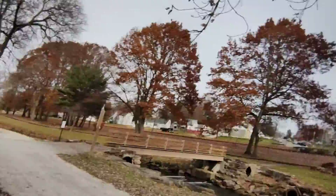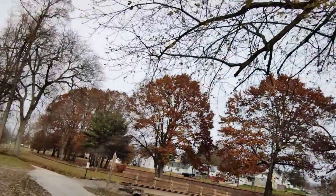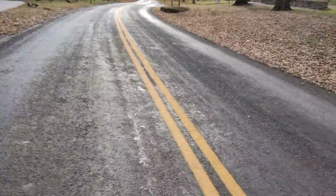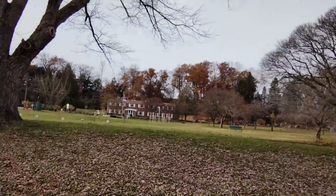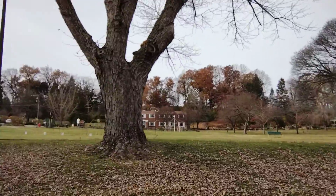I'm still at the park. I thought I would do a little part two of this little test run at the park because I'm coming across here. I'm going to cross the actual street. Remember, we were just walking on the opposite side, on that paved trail over there on the other side of the bridge. Well, now I'm crossing the street, because across the street, as I was saying, is the garden center.